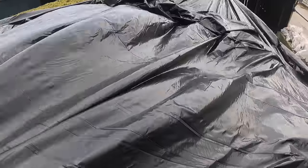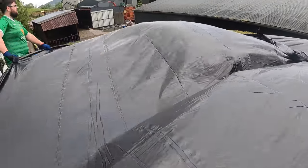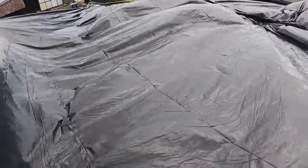So the next cover, you would have had far too much cover on the pit itself. So this one here, we made it to, it's wide enough, but it's about 18 inches too short, but we can rectify that. We have a bit of sheet that we can put on the front of it, so no issue. So we're just pulling it apart here.